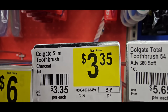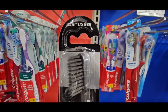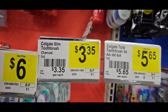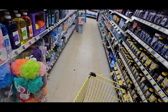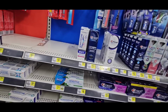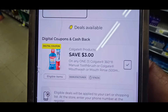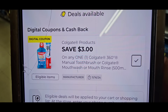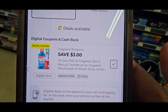Okay, you see this toothbrush right here, Colgate Slim. It is $3.35, so we're gonna pick that up and we're gonna scan it. Here it is for $3.35, and that is the coupon that is attaching to it, making that 35 cents. Okay, 35 cents, guys. So that's your first deal.